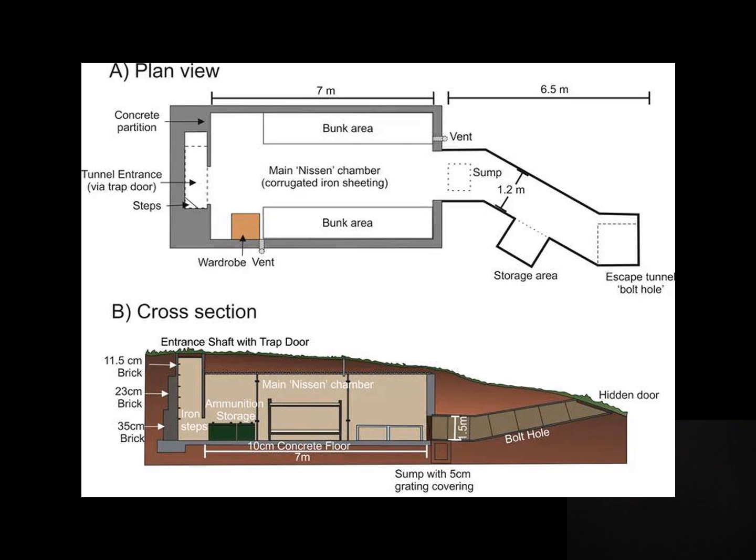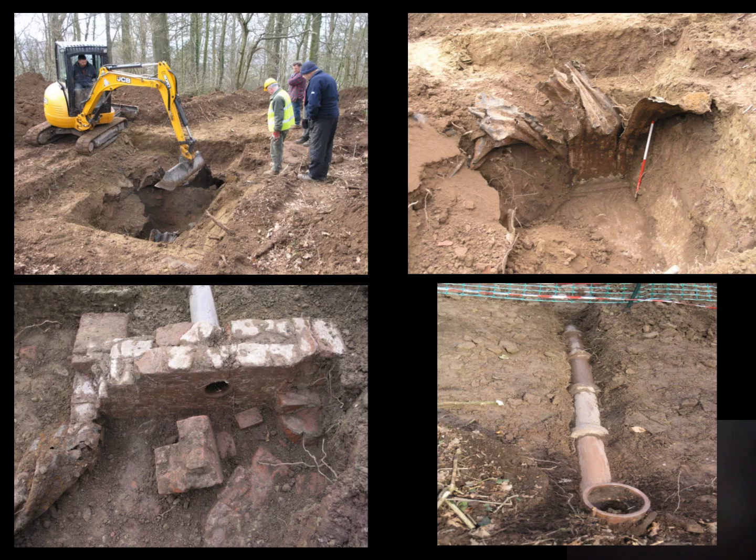This slide shows the generic layout of a typical bunker. However, they would be different depending on the geography where they were established. These are just a few pictures of the excavation of the Bromyard bunkers.